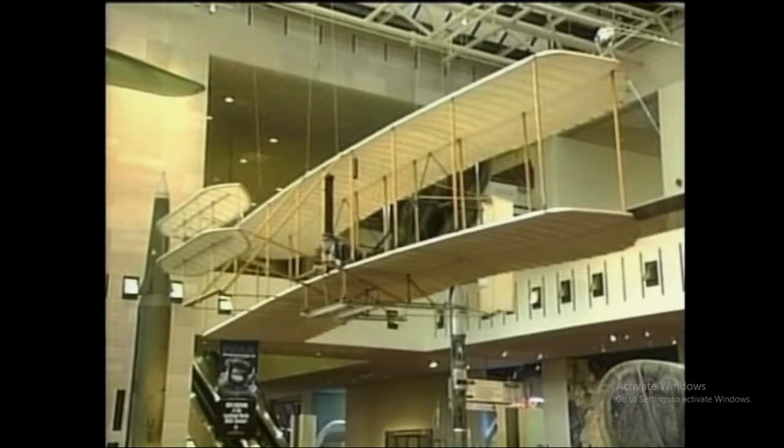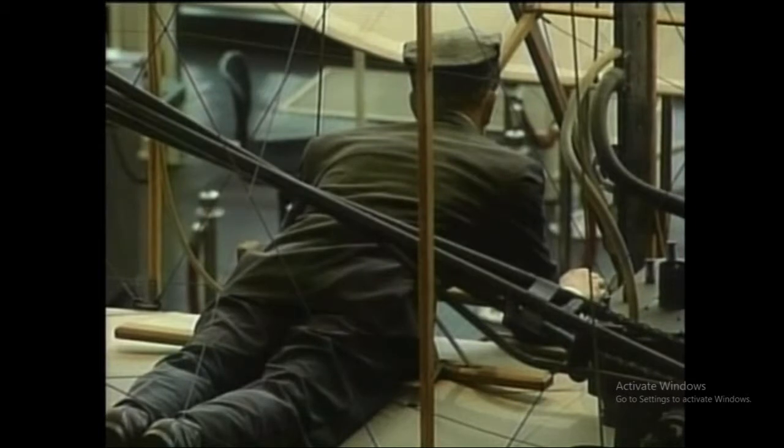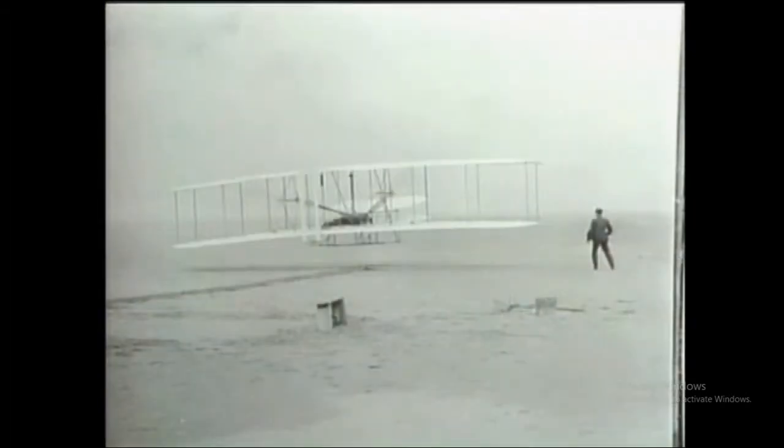It was December 17, 1903, and the Wright brothers made 4 flights that day. Orville was first at the controls. The plane slid along a starting rail and then ascended into the air.